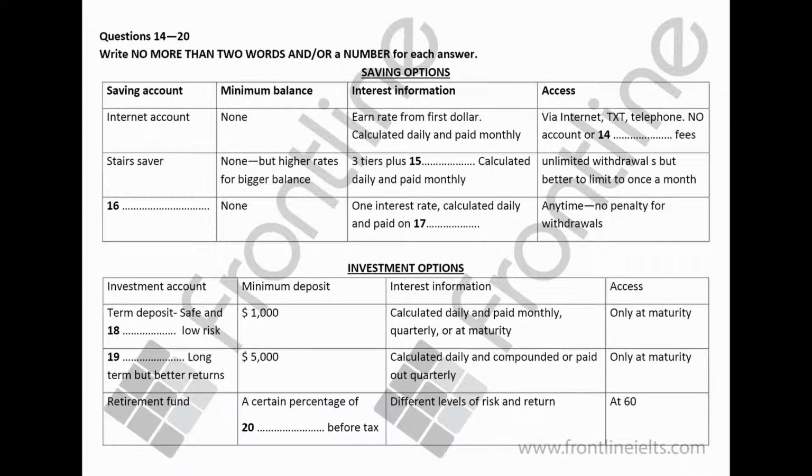Now, what about access to your money? You are free to make as many withdrawals as you like, but if you restrict them to 1 a month and your balance increases over that month, then you'll earn that bonus interest.